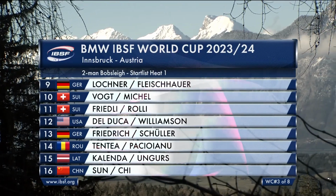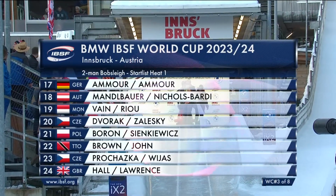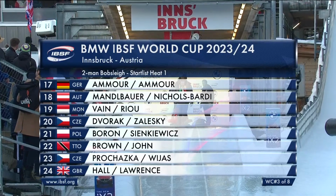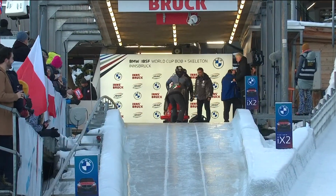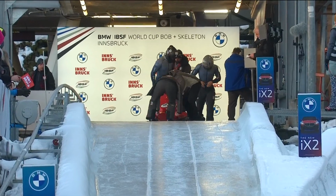But we're here, we're going to do our best, and I know Brad's going to put his best foot forward today. And I'll tell you what, it's been lovely to come back. We've had an amazing welcome, but it is so cool to come back to such a big field. It is great. Race 3 of the BMW IBSF two-man bobsleigh World Cup.